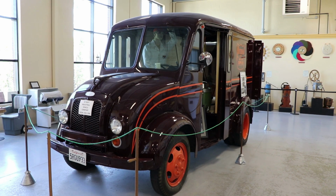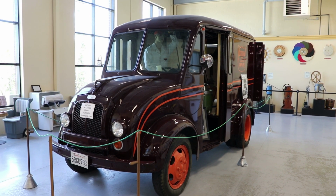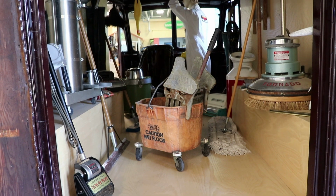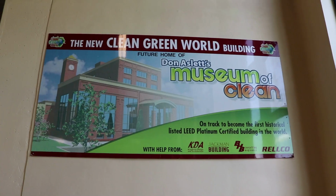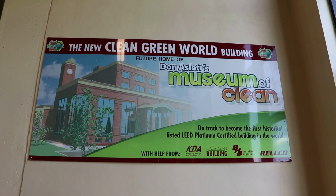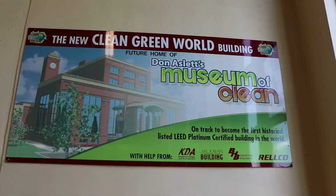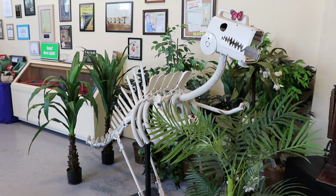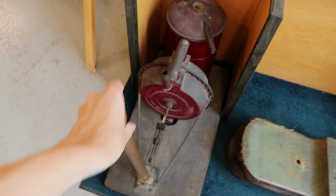This is a 1963 Divco Delivery van. This was used by the National Sanitary Supply Company, one of the most successful janitorial supply distributors back in the day. This building is an old warehouse built in 1915, and it is environmentally friendly. 80% of the materials used in the building were removed and recycled before this place opened in 2011.